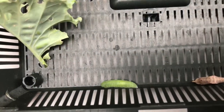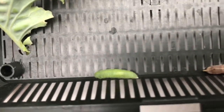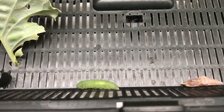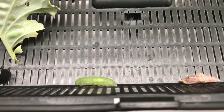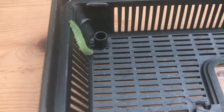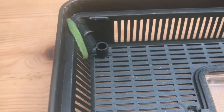In a couple hours, the caterpillar has shrunk. The things that are different about it is it's got one white tip at the front and one white tip in the middle of its body. These caterpillars molt 5 times, outgrowing their exoskeleton.